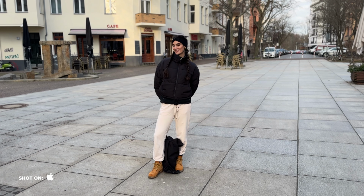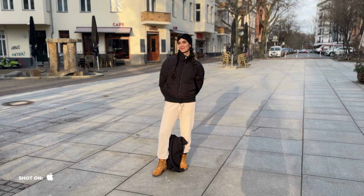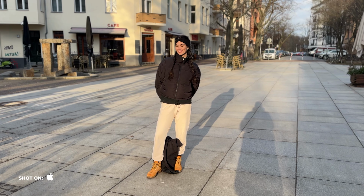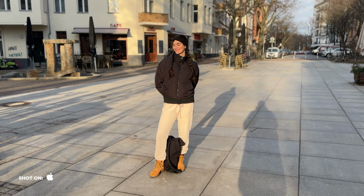Okay, let's do one final round. Here I am standing in this beautiful square in Berlin. This wide shot seems pretty okay coming from the iPhone. Nice consistent background blur and a good deep contrast. Again, I'm not loving the yellow tint, but that's obviously how the iPhone likes to roll. Apart from some major edge detection issues around my face, the shot is fine.